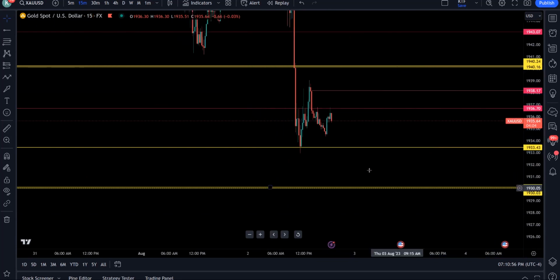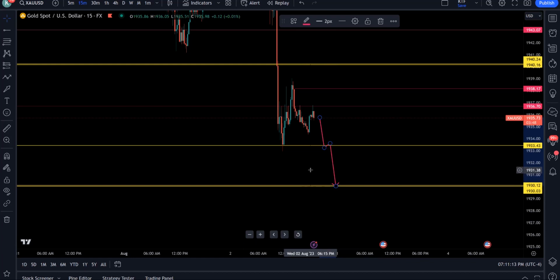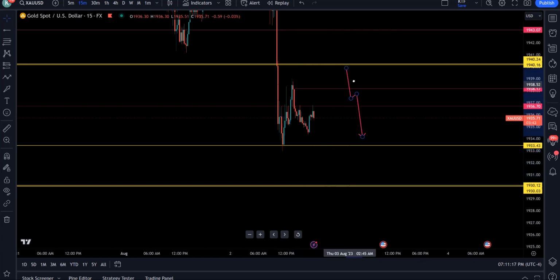So the idea is simple: expect some sort of move to the 1938 or even to the 1940, look for continuation to the downside. To be honest, I don't want to be a breakout trader below this area here, like a 50-minute candle closing below the 1933 to 1930. I need a lot of volume. Maybe tomorrow, if we get some sort of moves overnight toward this area here, let's say we miss the move from the 1940 to the 1933 or to the 1930, that's okay.